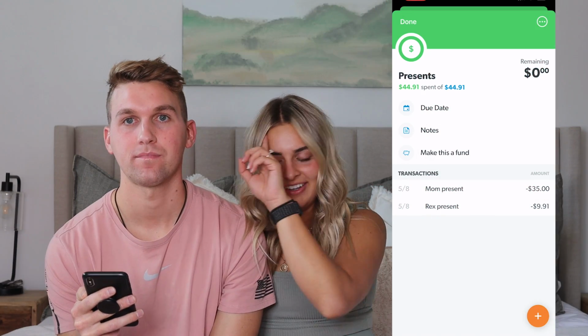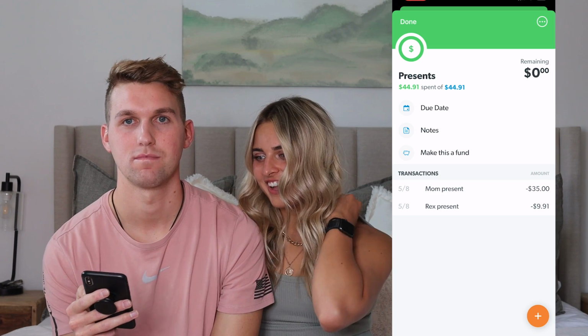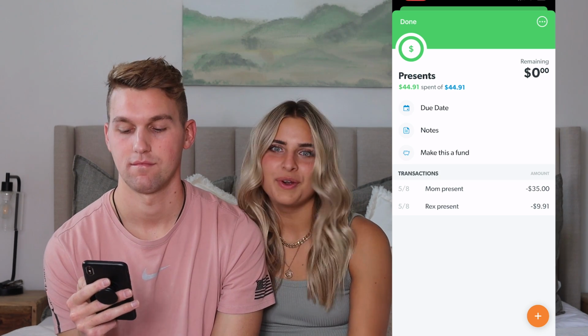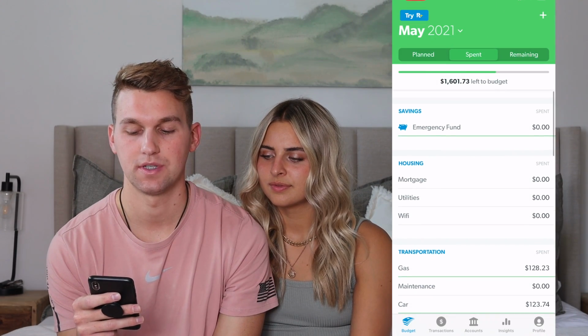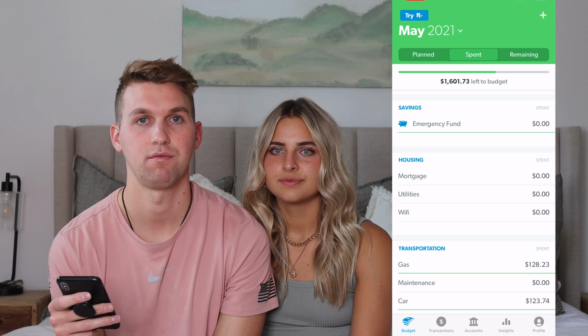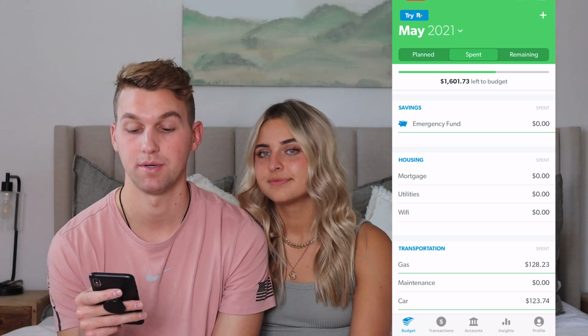But anyway, in the month of May, we had a mom present, and the other one was a present for my little nephew. In the savings category, I actually don't use this part of it. We usually just save what we don't spend. Whatever's left over. I usually don't put anything there.